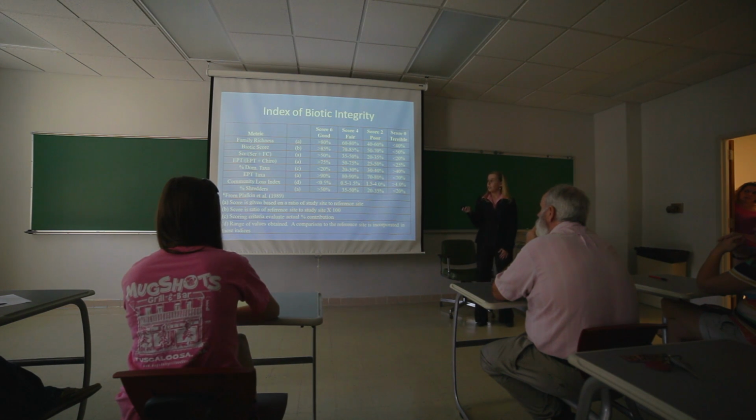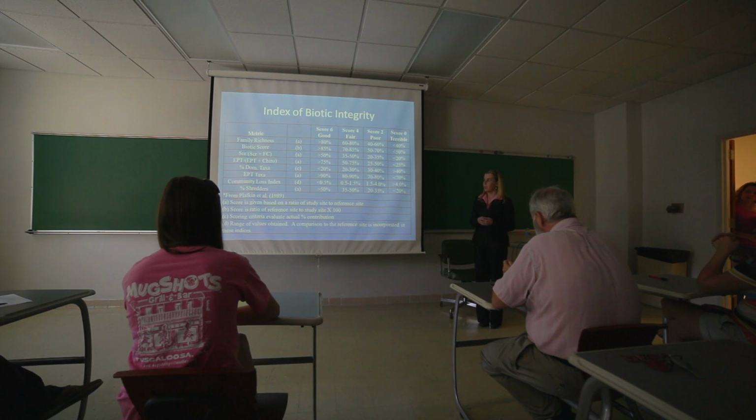The Community Loss Index takes into consideration taxa found at the reference site and compares it to taxa found at the study site, so higher values indicate that more taxa were lost between the reference site and the study site, and higher values would be indicative of environmental stress. Percent shredders is another feeding group metric. Shredders rely on leaves and plant debris as their primary food source, and a higher number here indicates optimal conditions.